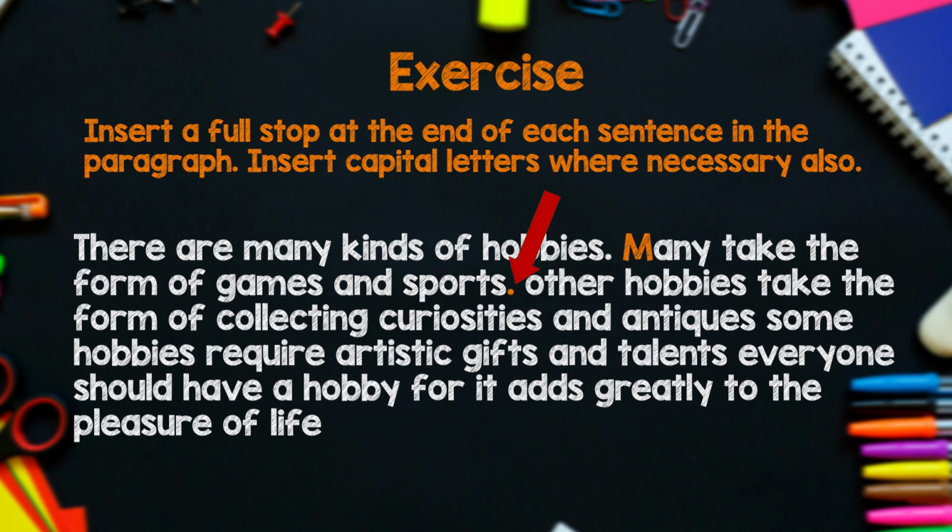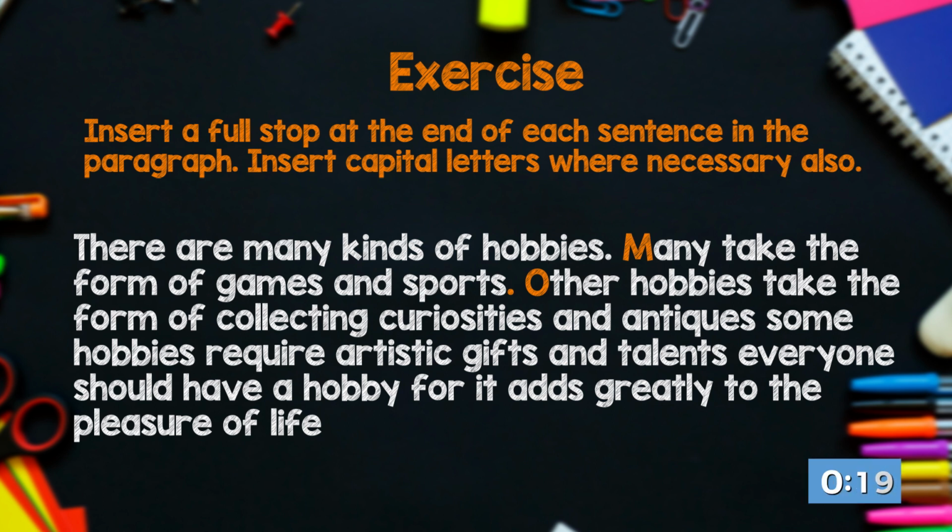May take the form of games and sports. Right there, so that indicates the end of another sentence. We must capitalize "other". Let's look to insert another full stop. Other hobbies take the form of collecting curiosities and antiques. You are correct if you inserted the full stop after the word "antiques".